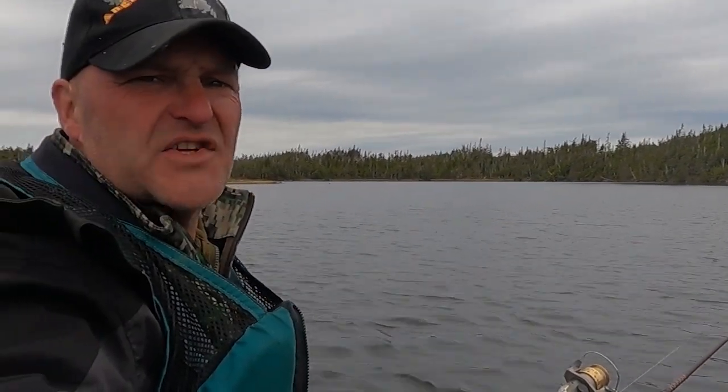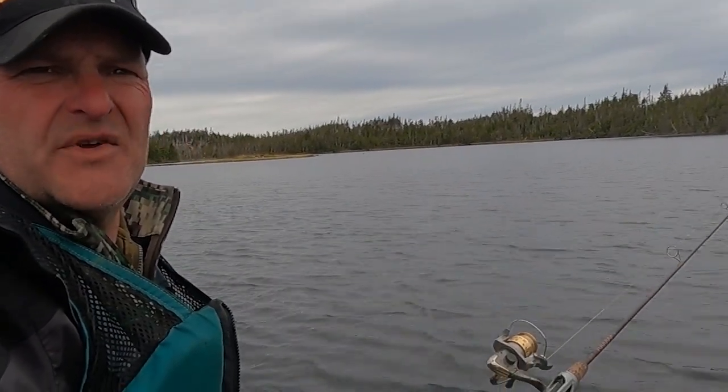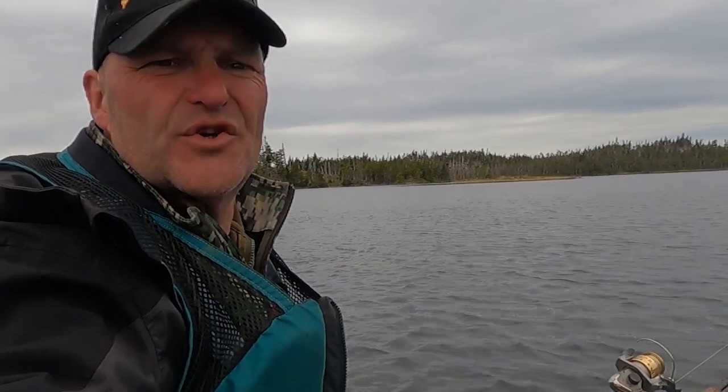They're probably too far away to see, but there's a couple of loons there behind me feeding. Always good to see, that means there's a few fish. I guess it's a catch 22 because they eat a lot of fish as well. Birds, you gotta survive too.